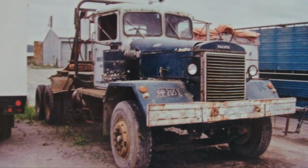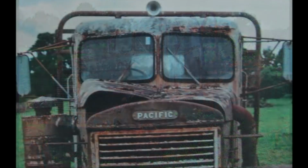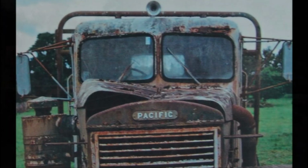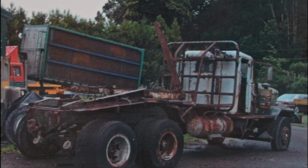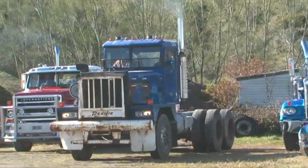About 1970, Number 2, or 701 as it was known, was sold to a crowd in Whangarei and converted back to a logging truck. In 1995 it blew a diff, and because of the unavailability of the parts, it was decided to scrap it. However, a man called Roger Croucher saved it from the scrapyard and took it to his farm, where it sat for the next 16 years until Barry got it after some negotiation with the truck's connections, and he brought it back and began to work on it and to get it ready for the Kawerau show. So good on you, Barry, you've certainly done an awesome job.